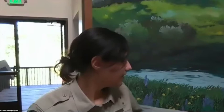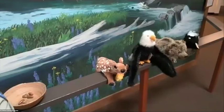And over here, we have some more of the animals we talked about today. So you can see the big animal puppets. Skunk, a bear, an eagle, and a deer.